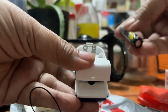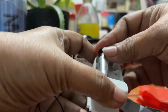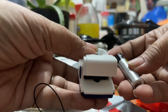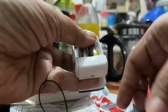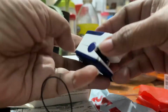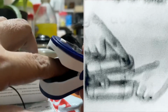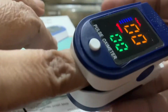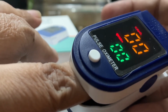So here I am now unboxing two deliveries of pulse oximeter purchased from Lazada by my kids. One is about 260 and the other one I think is 205. Very cheap. It's less than 10% of what it costs to get the real one from Mercury. We have just opened the first one and I realized that it can be pointed finger down or finger up, but I will still check if they will give the same reading.